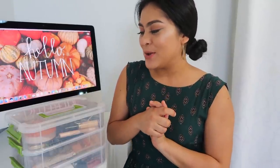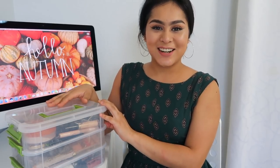So today I'm going to show you guys my everyday kind of drawer and I'm going to declutter it. So let's go ahead and get started.